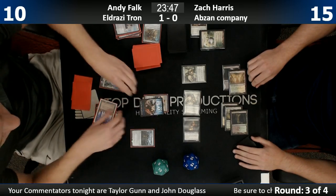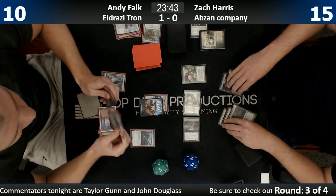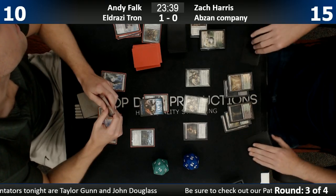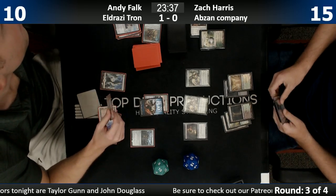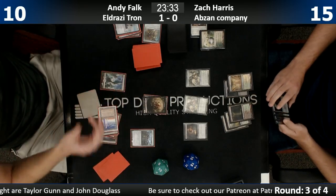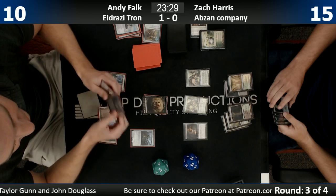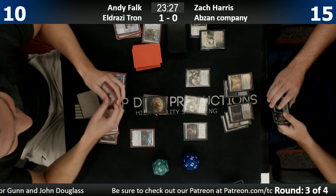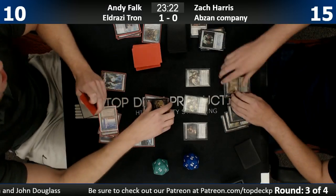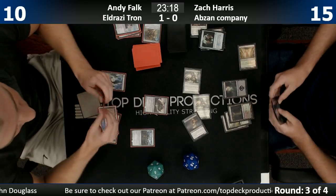All right, Batterskull. There's the Germ trigger. Who would have thought it triggered? Germ. There's Jeremy the Germ. Oh, yeah? Coming in from... Pathing it. Get him for 5.